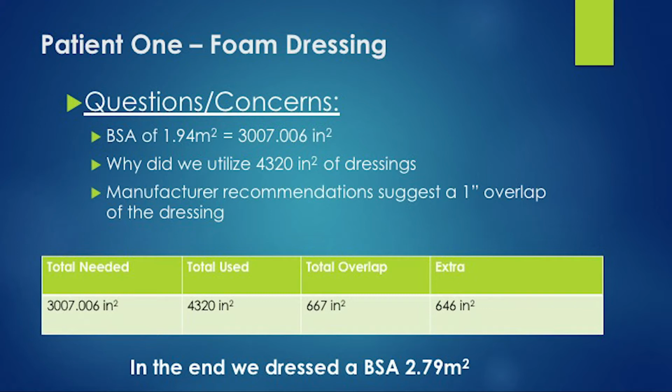So going back and doing a little digging, manufacturer recommendations say that you need about a 1-inch overlap for the foam dressing for it to be effective and stay in place. So then I said, let me ask our techs. We have techs. I know they're a dying breed, but love them dearly. I said, how do y'all do your dressing changes?